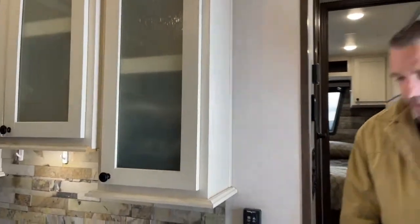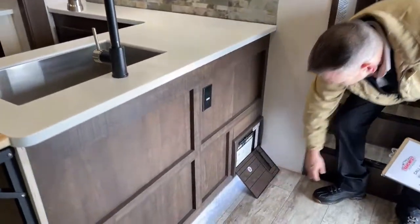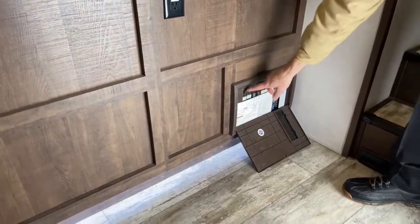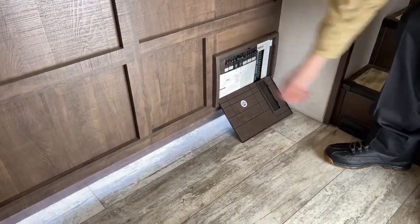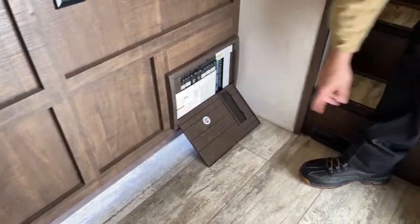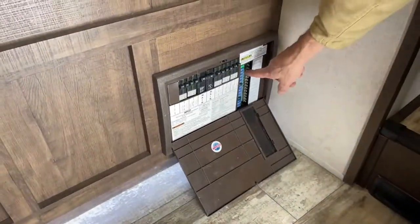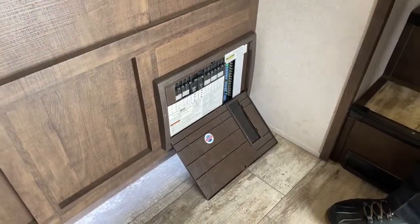Down in front of your island, your peninsula here, you do have a nice little breaker box. So you have your 110 breakers. If you've got a load on something, this is going to pop off. Usually you just reset those like your house. This is your fuses for your 12-volt system. They are labeled real nice. And if one of these were to go out, you would have a red light saying this one's not working. So you don't have to pull them out, every one of them, until you see a burnt one.